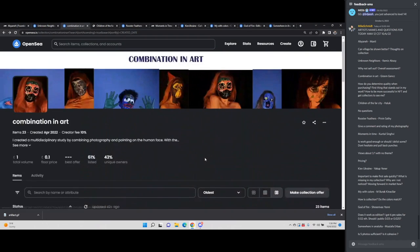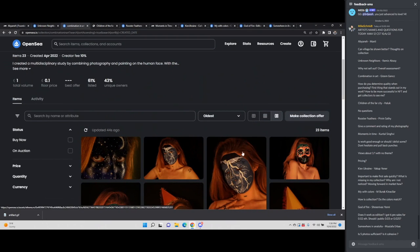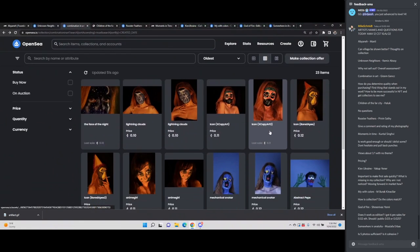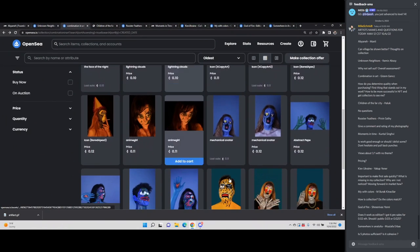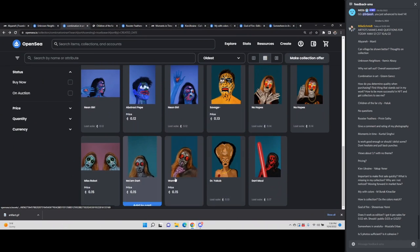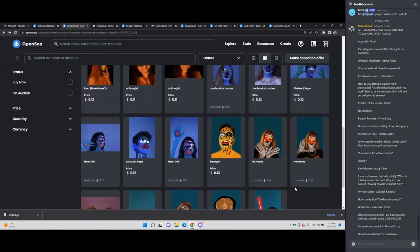So there's 23 items here, and the floor price is 0.1, and there's different prices. So 0.11, 0.13, 0.15. I think when you look at price, it means that the artist either believes that those shots are better shots, or maybe they took more work to actually create.